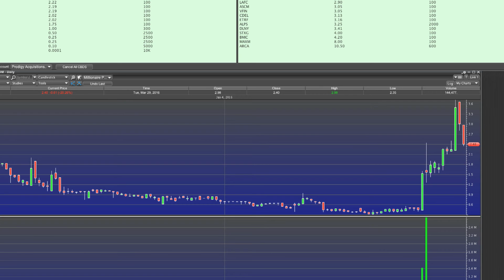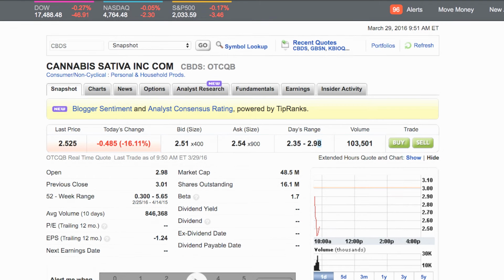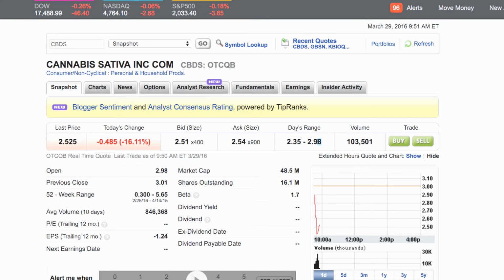Now notice the volume is not that high, so you don't want to short a lot of shares. I wouldn't short any more than 1 to 2,000 shares. If you have a small account, a good short for this particular stock would have just been 300 or 400 shares. I mean, you wouldn't have paid more than $600 to $800, and you would have made about 20 to 30% off of your trade on this particular stock. So if you would have shorted 600 shares and you had a 40-cent spread, that was a $240 return on this particular trade. So again, congrats to those of you that shorted CBDS, and this is a wonderful short.